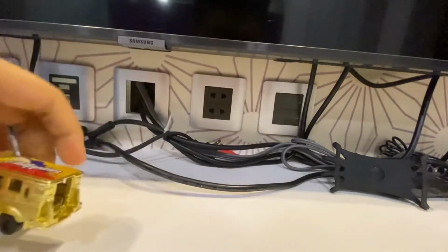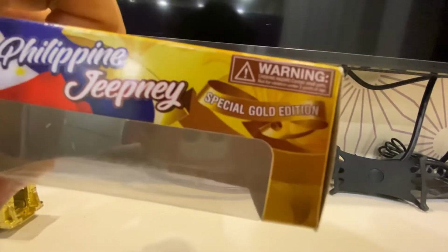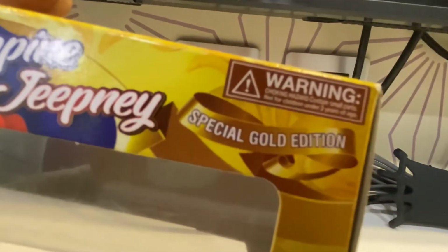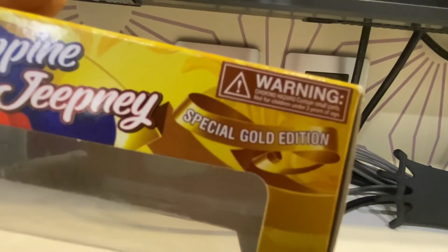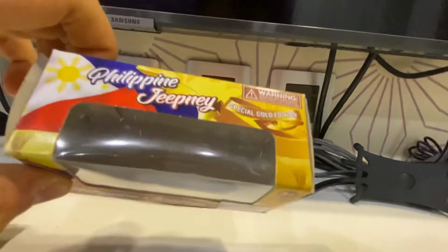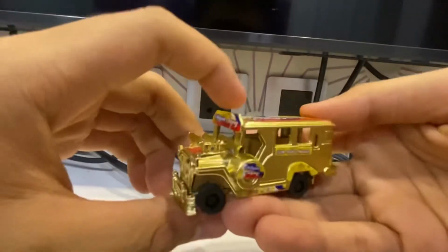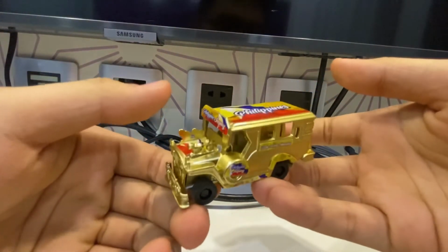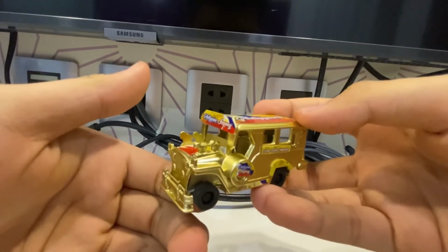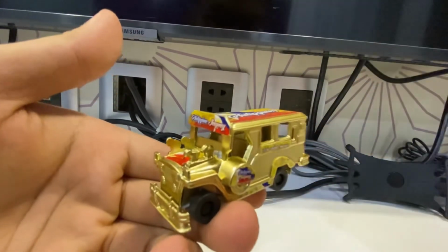So here, a friendly reminder from J&J Crafters. Warning: choking hazards. Contains small parts. Not for children under 3 years of age. So here, I would like to say thank you J&J Crafters for building this miniature jeepney. I would say this jeepney is 10 out of 10 because it's the national transportation of the Philippines. So thank you J&J Crafters.